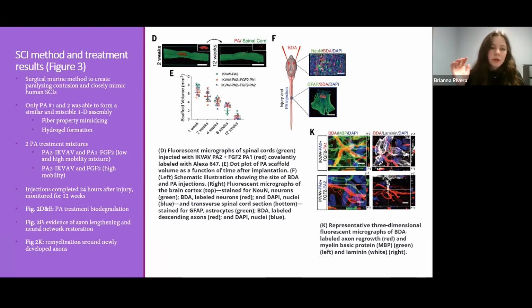Okay, so 2 different treatments then arise for injection once we've whittled down the different PAs. So one is a mixture of our PA2 with the IKVAV signal. There's also PA1 with the fibroblast growth factor integrated into it. This gives us a mix of a low and high mobility mixture. There's also just a high mobility mixture with only peptide amphiphile number 2 involved in it.